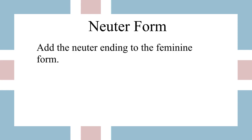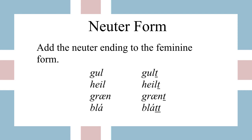Now let's talk about the last gender, the neuter form. For this one, we're going to add the neuter ending to the feminine form. Now, the neuter ending is almost always a T. So gull becomes gullt. Heil becomes heilt. Græn becomes grænt. And blá becomes blátt. Now, the reason we're going to add 2 T's to the end of blátt is because in the neuter form, you always have to have at least 2 consonants at the end of the word. And so it's not enough to just add a single T, you have to add 2.